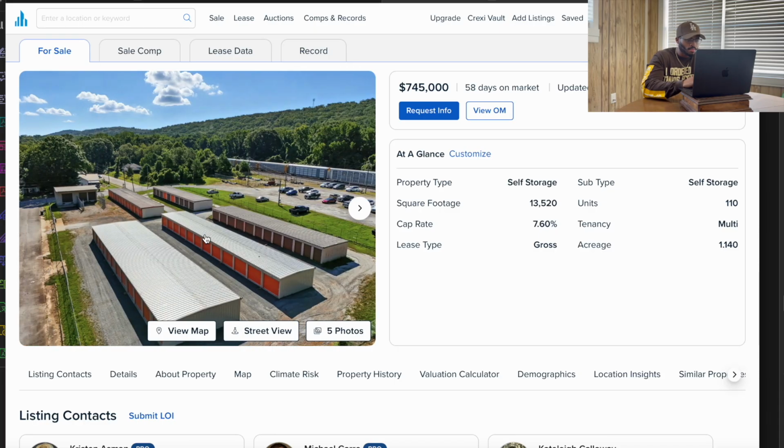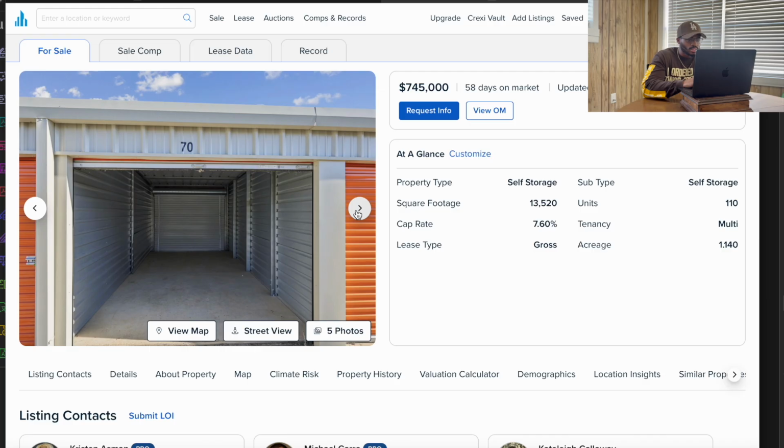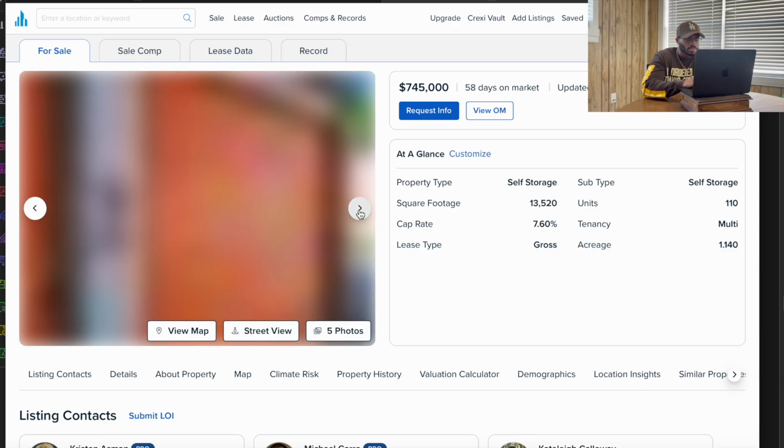That looks better. Those 3 buildings are probably newer. The 2 in the back are probably older. Definitely a recent expansion going on here, because those are probably empty and they don't even have a lock on there. So yeah, it's probably all brand new. Let's see here.